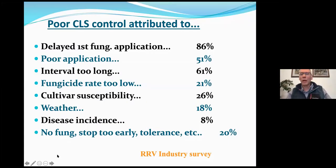Also, there are other reasons why we have poor results in terms of fungicides. This is a Red River Valley survey that they did in terms of why we had poor Cercospora control. And they did this survey and they found that timing was a big issue, especially that first fungicide application. So this is a tough one to call, because when we had a meeting, two years ago in Fargo with all the sugar beet cooperatives around the country, all kind of focused on this problem, they were kind of charging us researchers with different areas to look at.